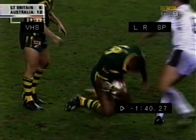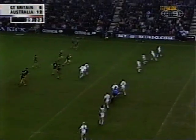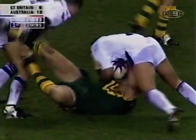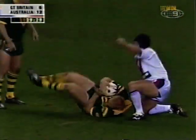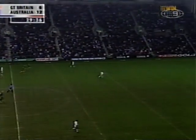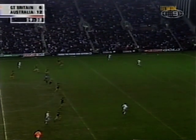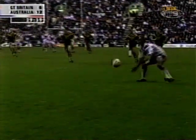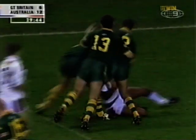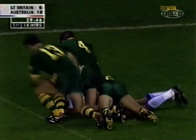Peacock after him with Scofield. Medeiros, here's Myers. Pretty important now that Britain just try to close them down. You just get the feeling that the heads may just go down somewhat if Australia can snare another try before the half-time break. Big booming kick, that. That's the best from Australia so far, and the chase is great.